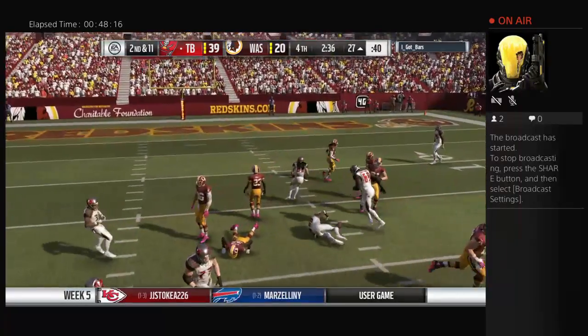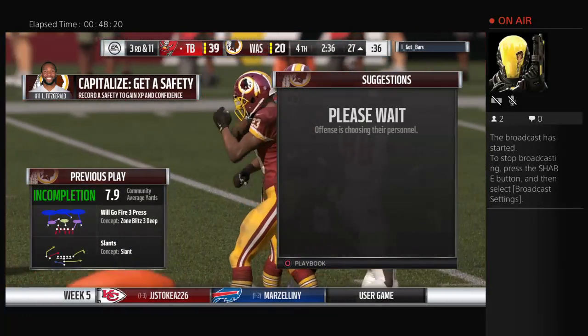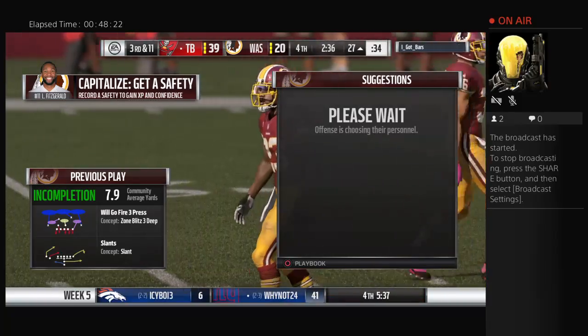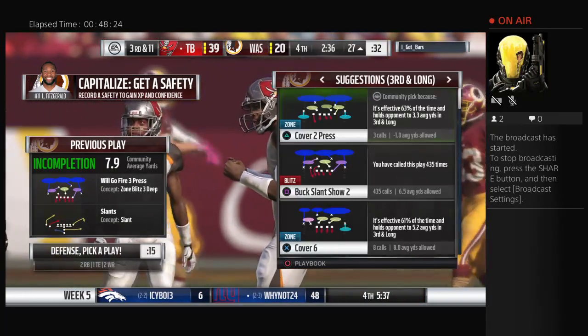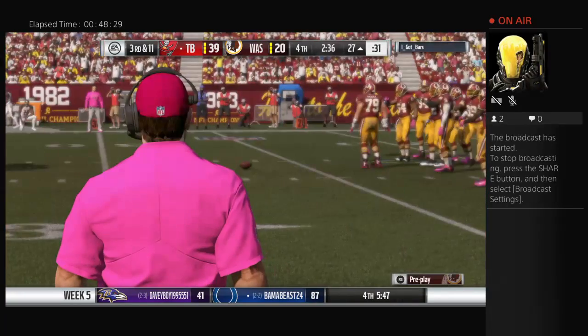And a hit jarred it loose. It's incomplete. After watching him drop that slant, I can hear my old coach's voice ringing in my ears right now. You can't run with the ball until you catch it. Trying to get those extra yards before he secured it.